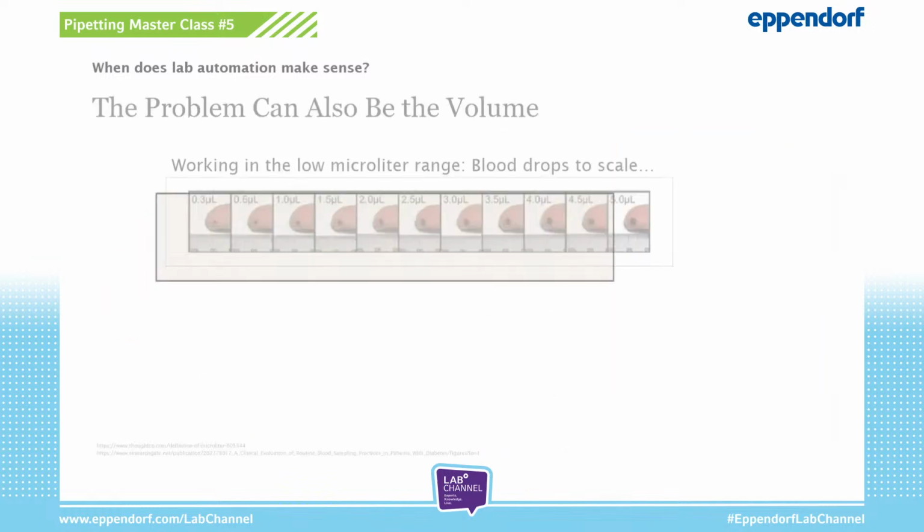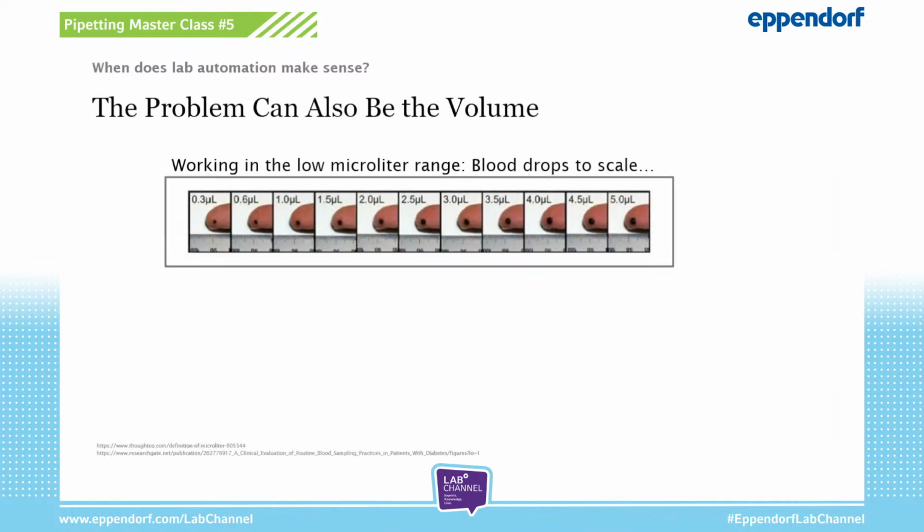Besides hands-on time and high numbers of pipetting steps, working in the low microliter range can also be an issue. So here you see drops of blood with different volumes in the range of 0.3 up to 5 microliters. And when you see at the scale below the drops, it has always more or less the same size, although it differs so much in volume.